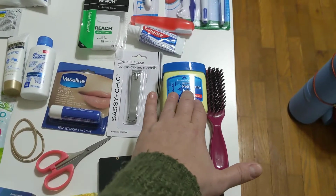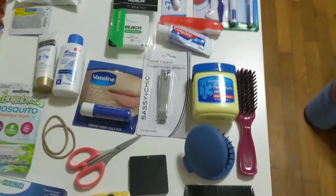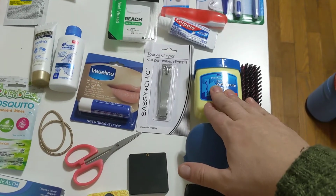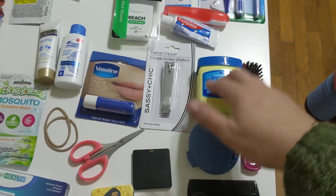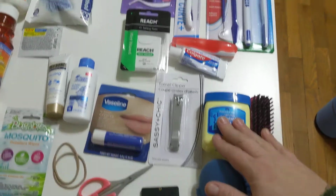Petroleum jelly has a million uses. It is flammable, so I will use it to soak cotton balls to make fire starters. I also will use it as chapstick or face lotion or hand lotion in a pinch. It doesn't really expire, so good to have a bunch of bottles of that on hand.